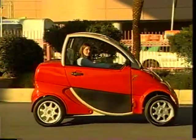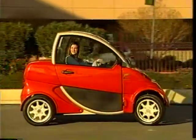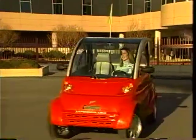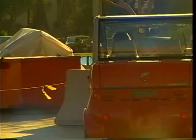Another difference is in the car's range. Compared to the typical 80-kilometer range of most electric vehicles, the ZAP car can go up to 386 kilometers on one charge, and it only takes 1 hour to recharge it.